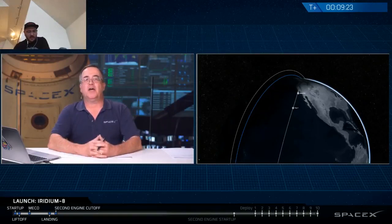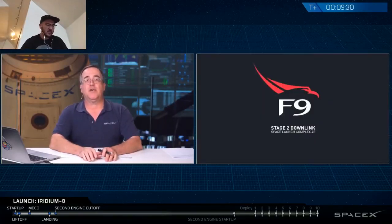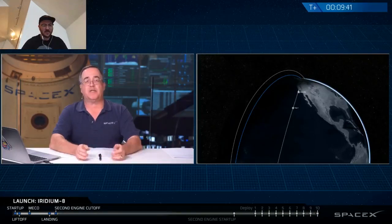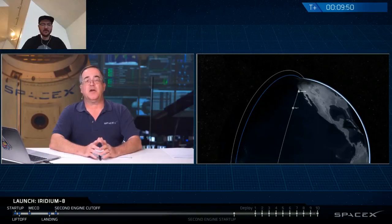So we're 9.5 minutes into flight. We've got a satisfactory parking orbit. We're now going to go into a coast phase. This is about a 43-minute period while we coast over to Africa, where we will then relight the upper stage engine and then eventually deploy the 10 Iridium NEXT satellites. So we're going to halt live commentary right now, take a break. We'll be back though at T plus 50 minutes to continue coverage of the Falcon 9 mission for Iridium 8.